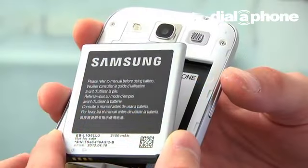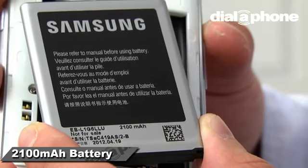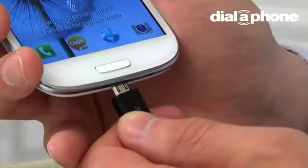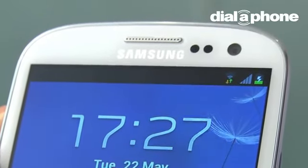In order to power that beautiful display, Samsung has squeezed a mammoth 2100 mAh battery into the S3's slim frame. Although that's bigger than the majority of other smartphones out there, we found performance after moderate use to be only slightly above average, with a daily charge still needed.